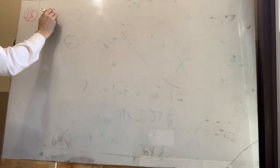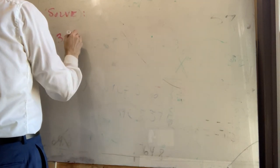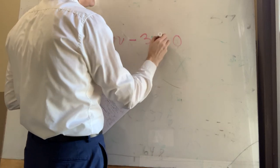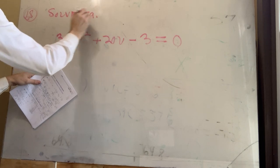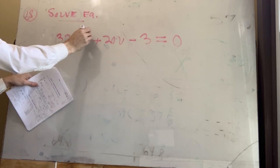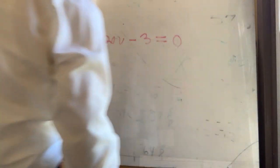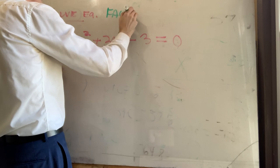and you're trying to solve this, and it looks like so. 32v squared plus 20v minus 3 equals 0. When you have an equal sign, you know that you're solving an equation, which is essentially finding out what the v's are. In the case of something that is degree 2, expect two answers. Even if they're the same answer twice.